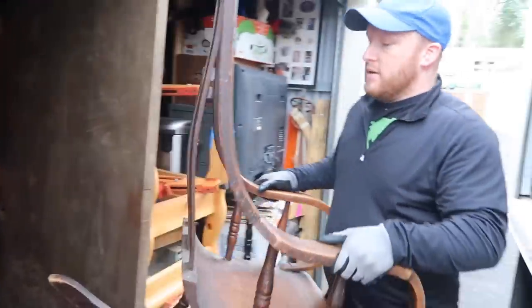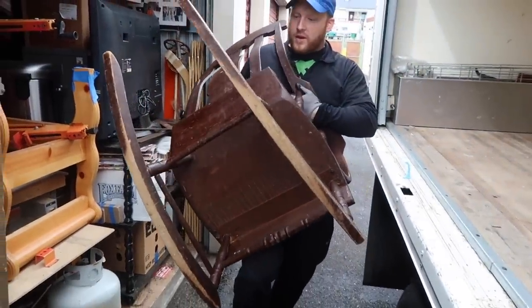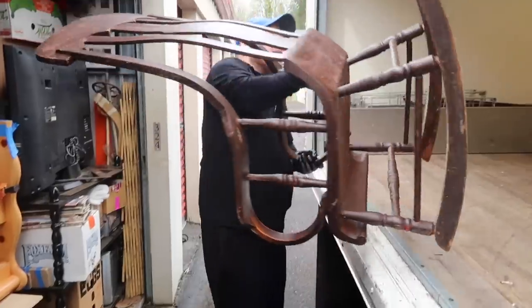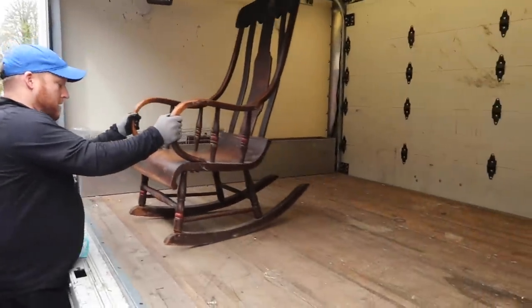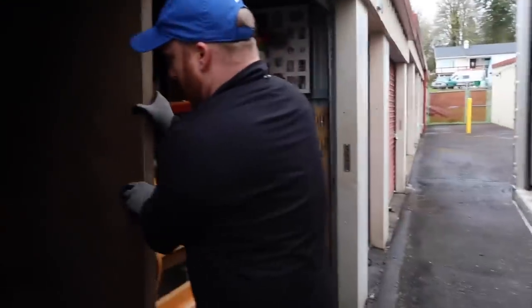You stand right over here. First thing we'll show is this rocking chair. It's solid wood. You see anything under it? Anything cool? No, it just looks very old. I like old rockers. I like the way the curved seat is. All right. Let's go ahead and get this out of here.